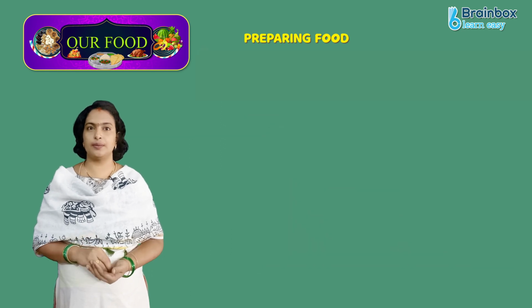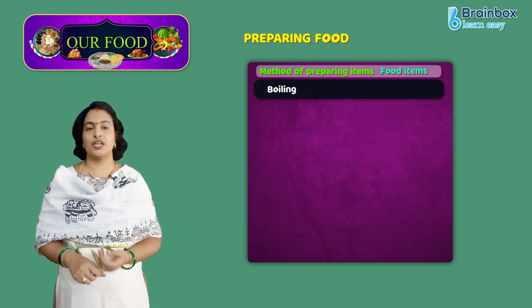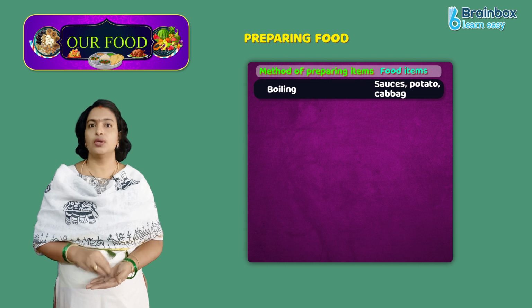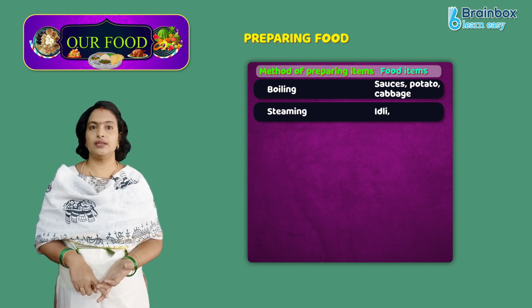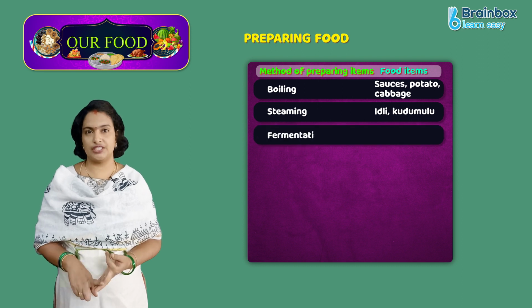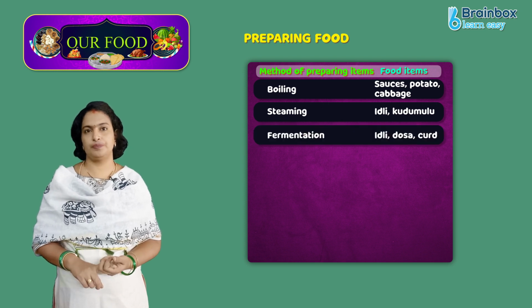Now, let's guess some food items that are prepared by these processes. Coming to boiling, the food items prepared by boiling are sauces, potato, cabbage. They are also boiled before frying them. Steaming. Idli, kudumulu, they can be prepared by steaming. Fermentation. Idli, dosa, curd, they are all prepared by fermentation.